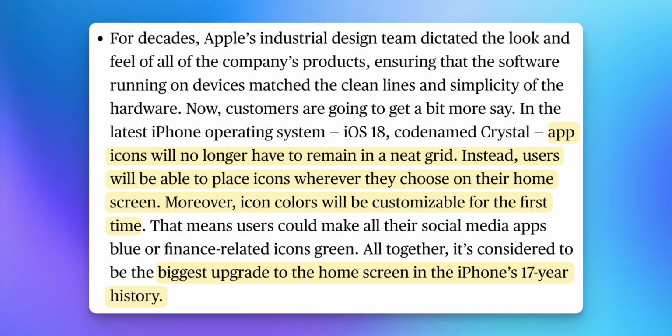And to go along with that control center, we're also going to see a pretty big change, it seems like, to the home screen of the iPhone as well, because it looks like app icons will no longer have to remain in the grid like we've always had. So you might be able to place the icons wherever you want on the home screen.